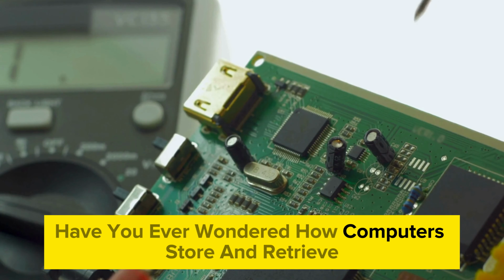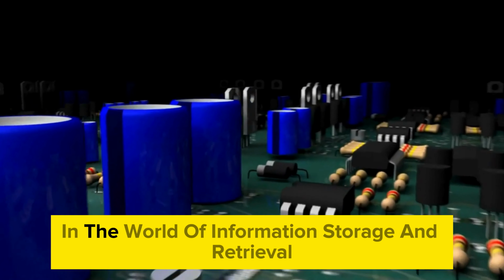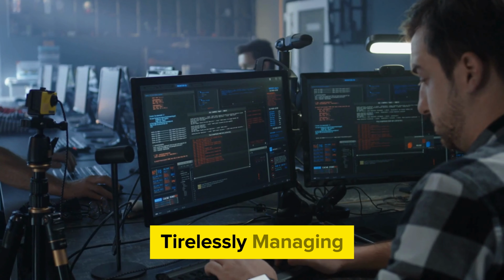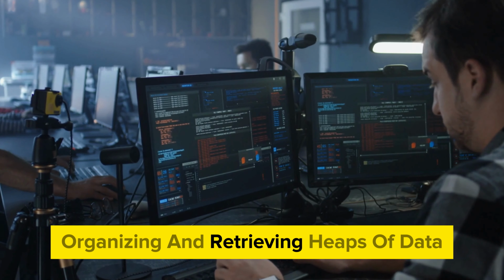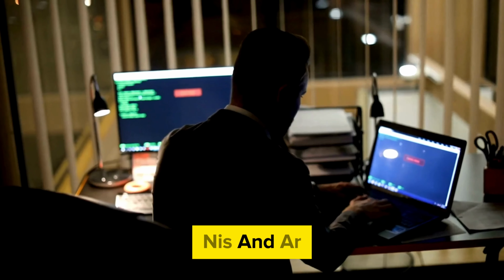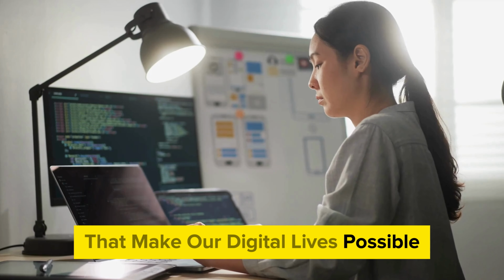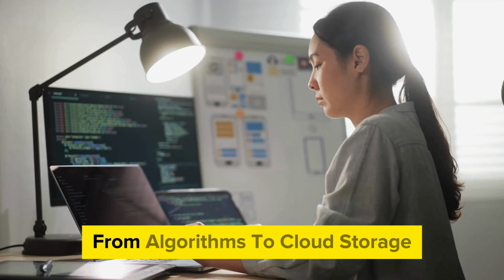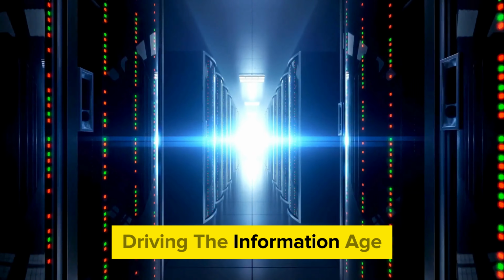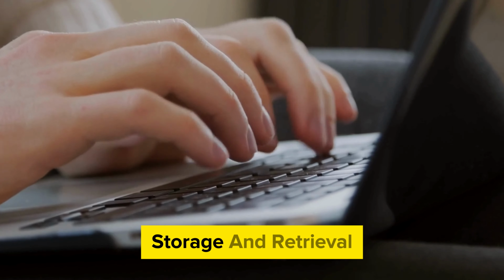Have you ever wondered how computers store and retrieve the massive amounts of information we generate every day? In the world of information storage and retrieval, computers are the unsung heroes, tirelessly managing, organizing, and retrieving heaps of data. This fascinating interplay between computer science and IS&R allows us to delve into the intricate systems that make our digital lives possible. From databases to files, from algorithms to cloud storage, computers are the relentless engines driving the information age. As we can see, computers are fundamental tools in the world of information storage and retrieval.